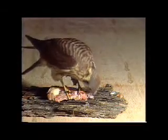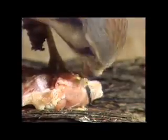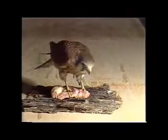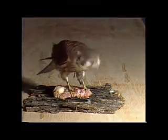When eating something large like these chicken scraps, they hold the food in both talons while tearing away pieces of food with the beak. The natural diet of this bird, also known as a sparrowhawk, consists of small birds and large insects.